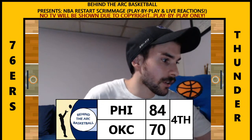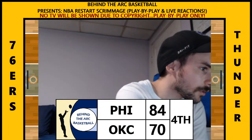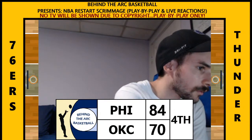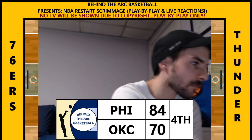Thunder with the basketball. They have it now at the left elbow. They're going to float it up by OKC. We get a foul. Thibault's doing pretty good. He's had a couple key steals in this game by Thibault. Yeah, Thibault's got 2 steals and also a block today.